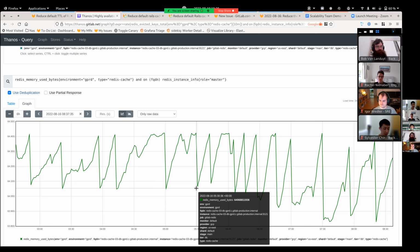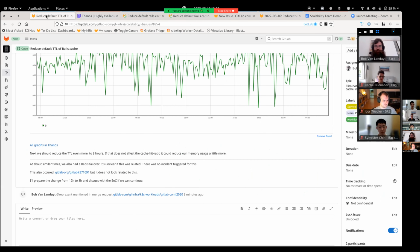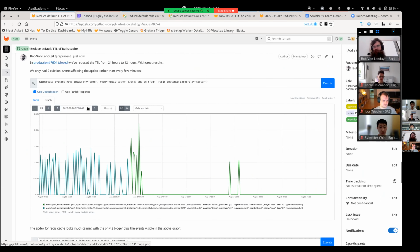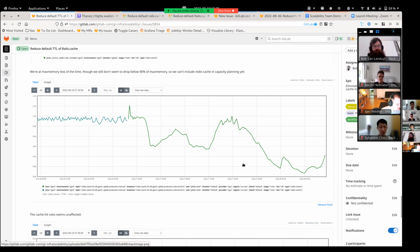Yeah, it does. Thanks. So the change to 12 hours has reduced the events where we reach max memory to 2. We had 2 yesterday at 12 hours. And we're going to go a little bit lower to 8 hours to get rid of the last 2, but also to see what the impact on the cache hit rate is. If there's not a big change in that, then it's safe to go lower.